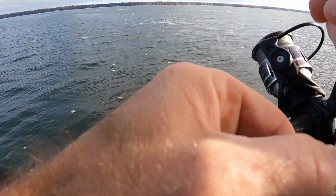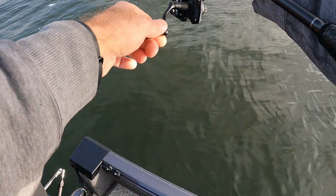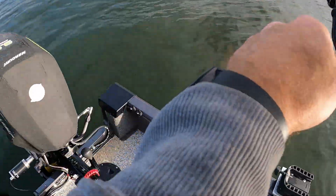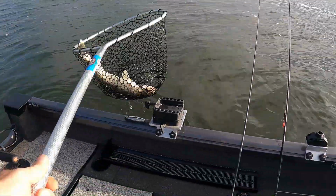Haven't seen him yet. He's going under the boat. Come on, bud. At least let me see you before you break my line, or it's definitely a walleye. That's a good walleye. That's a good walleye right there.